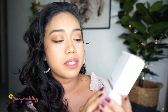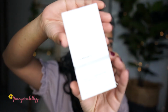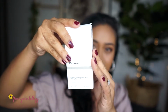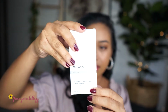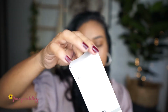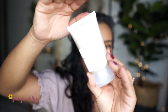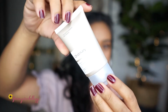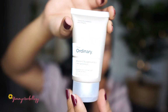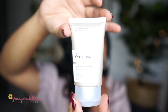So it's a vitamin C, and let's see what's inside the box. That's the box. It's a nice box. It has a nice matte finish. So vitamin C is an effective antioxidant that has been shown to reverse multiple signs of skin aging, and it also brightens the skin when applied topically. It is ideal to be applied at bedtime or at night.